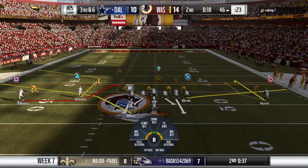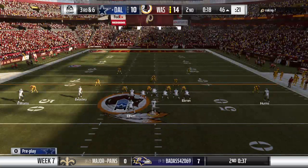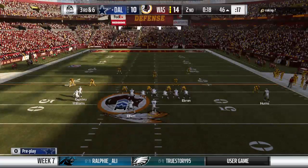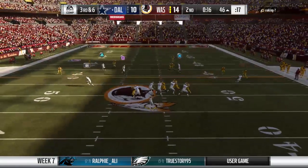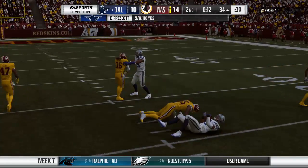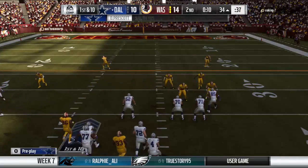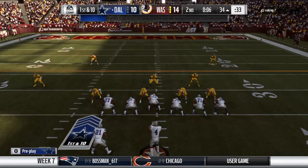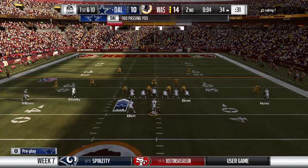Here we go. Gun. On third down, it's Prescott. Oh, man, it's complete. Williams. And he gets this inside the 35-yard line. That one goes for 13 yards, and it moves the sticks.